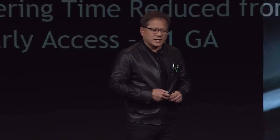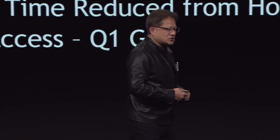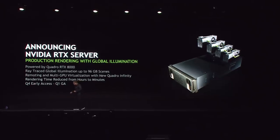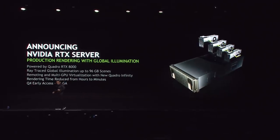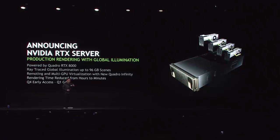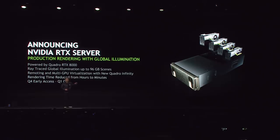Well, we created a server called the RTX Server. And it's designed for production rendering with full global illumination. And this production server is really quite amazing. This one server with eight GPUs will allow you to speed up your final film rendering. And it's designed to be remoted. Sits in a data center. It could be your render farm. It could also be your workstation.